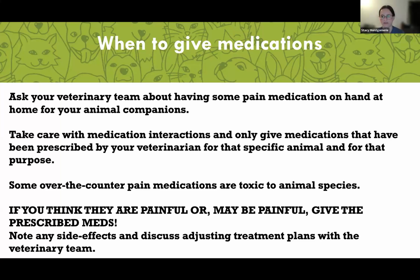How can we adjust their dose or adjust the medication? And that's a data point that you can relay to your veterinary team to kind of tailor the best pain treatment plan for your particular individual animal companion. We know all of us react to medications differently, and you just got to find the right set and the right timing for your loved one.